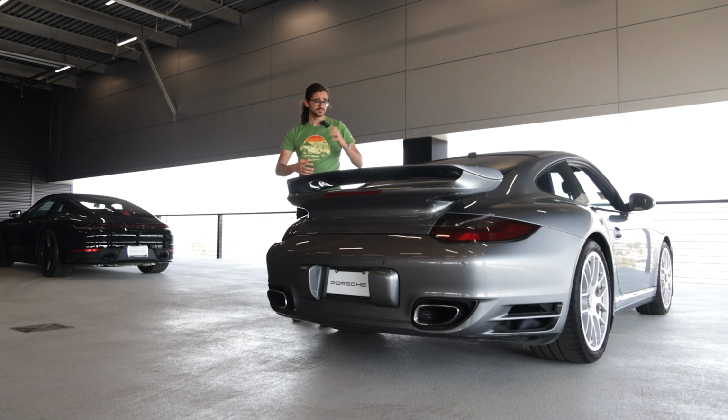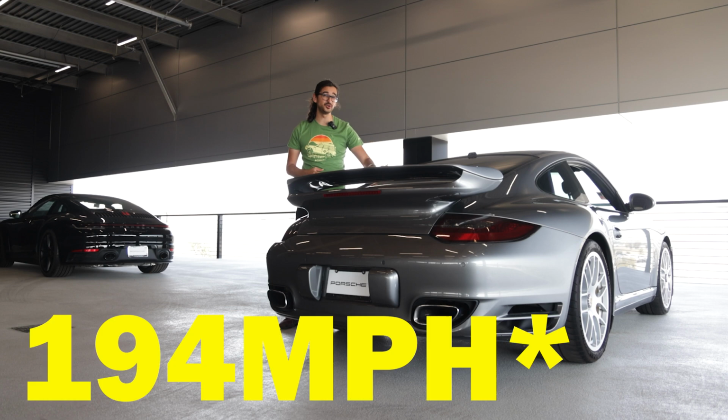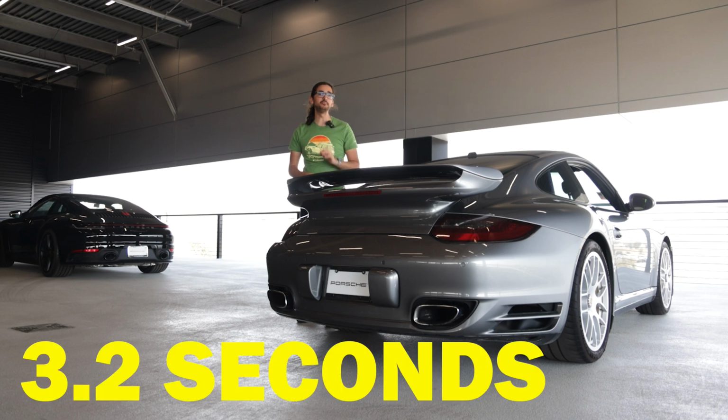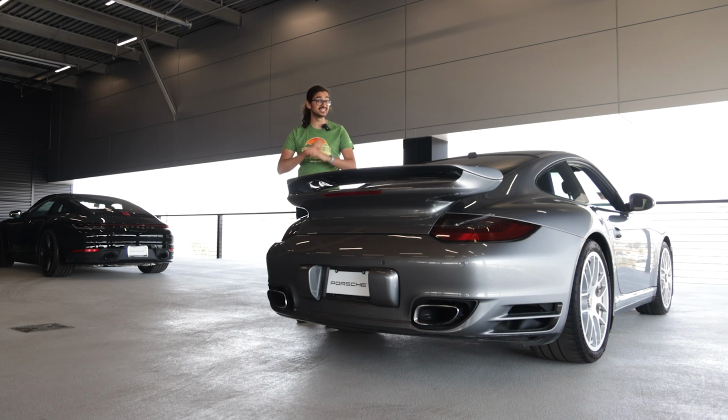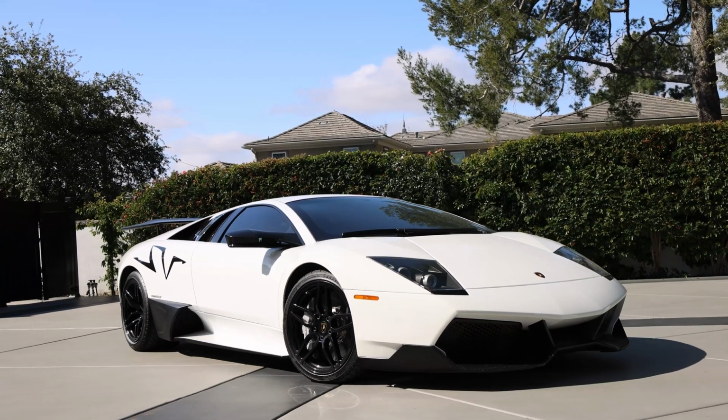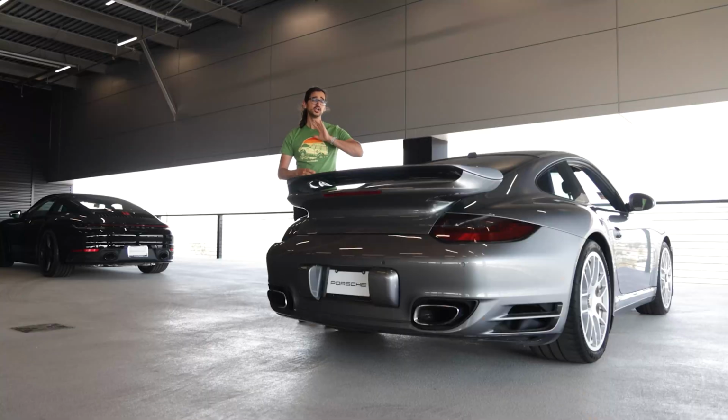The result? It has a top speed of, I think, 193 miles per hour, and it does 0 to 60 back in 2010 in 3.2 seconds. That is extremely fast. In fact, it's just as fast as a Lamborghini Murcielago SV. And let's not forget that that car costs almost 3 times as much as this, has 150 horsepower more, and twice as many cylinders.